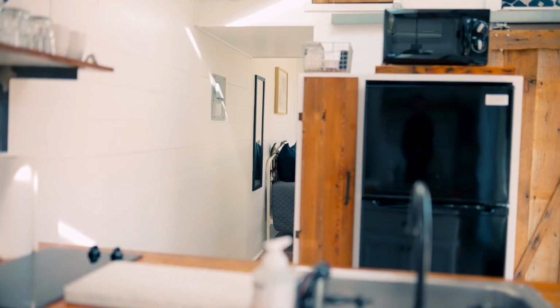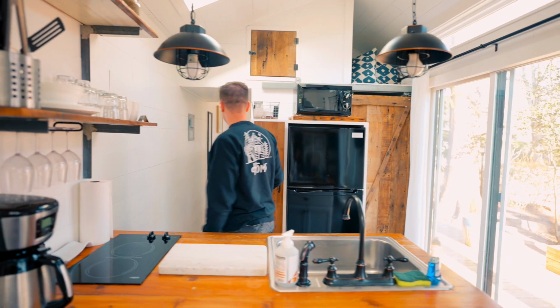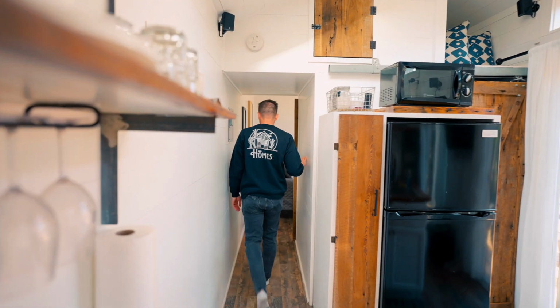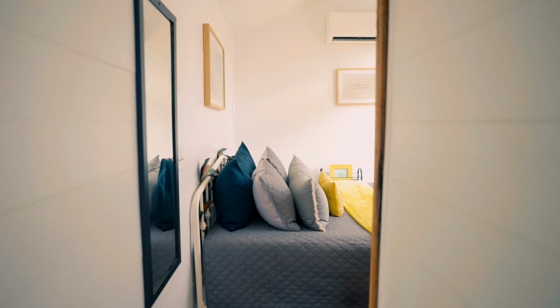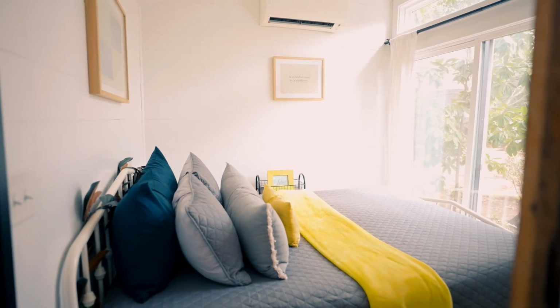We'll exit out of that and then go around your fridge, and now we're going to enter into your hallway. This hallway leads all the way back to your master bedroom, so your master bedroom is definitely way more private than the rest of your home.